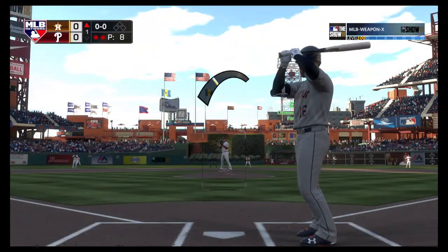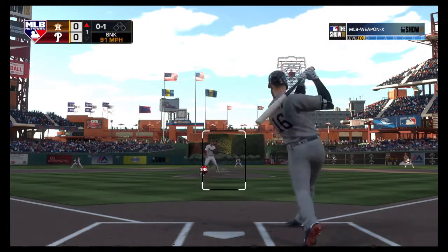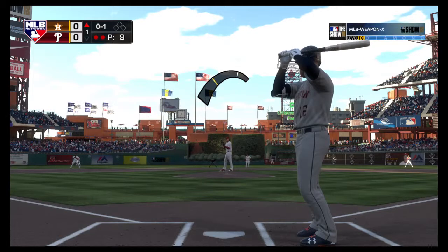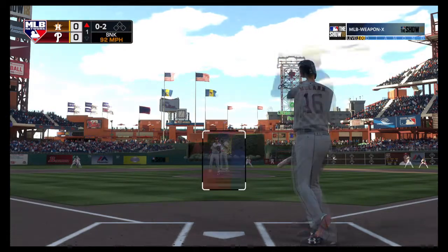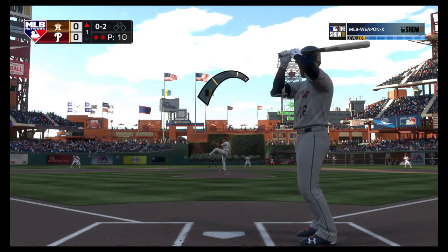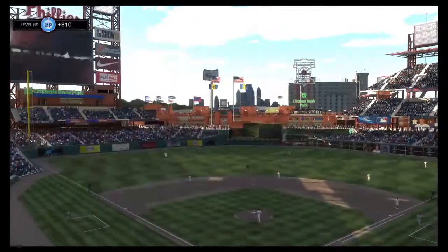Here's the catcher, Brian McCann. First chance for him here in the top of the first with nobody on. Swing and a miss that time. It's 0-1. A swinging strike, and now it's 0-2. 0-2, here it comes. Swung on and missed, and that's the final out of the inning.